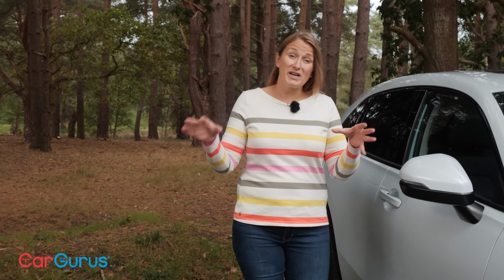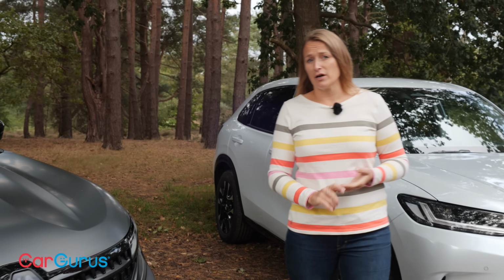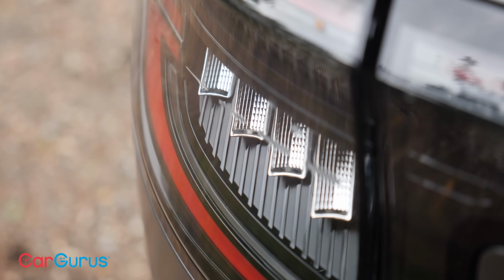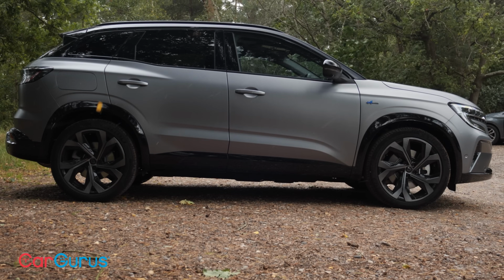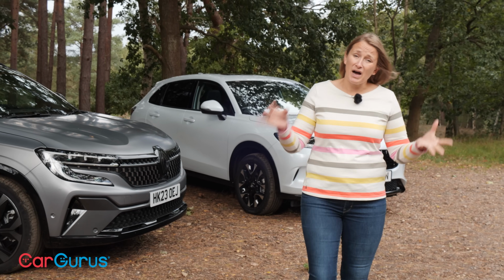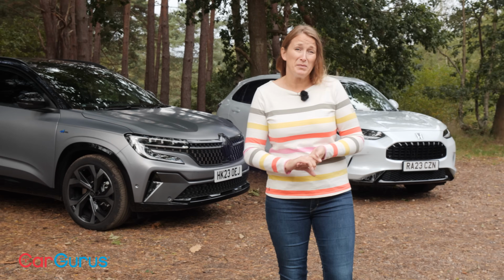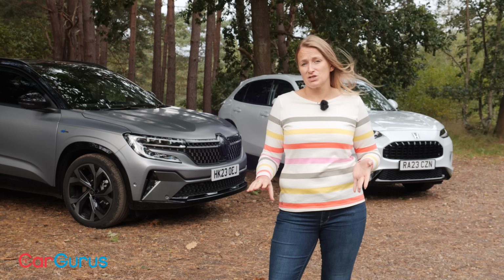So the question is, which of these two is best? Well, I think the win here definitely goes to the Renault because it's got better versatility inside, lower emissions. I also think it's slightly better value overall. So yeah, I would definitely go for the Renault out of these two. But I would say the message to take home from this is really that actually both of them are quite middling in this class. There are so many other options out there.